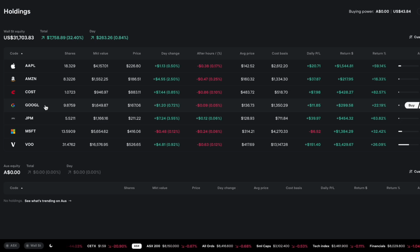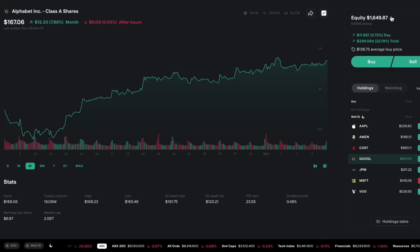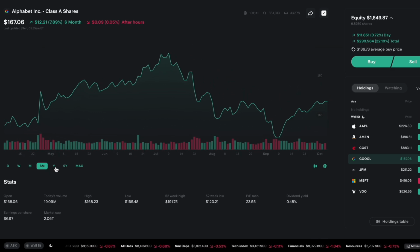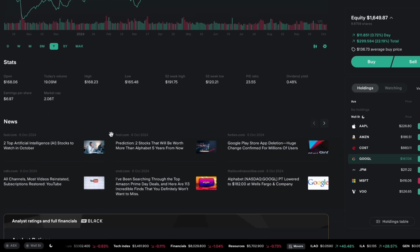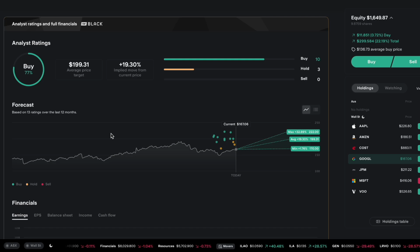Next is Google. This is a company that I did buy into this year and grew my position in, and I'm up around 22% or $300. Had a pretty average past 6 months and month, but when you look at the year, still up 21%, but there's been a lot of disruption around Google. People worrying about lawsuits breaking up their business, and also how ChatGPT and other LLMs are going to take away from its search monopoly. In the long term, I still think Google will sort this out.